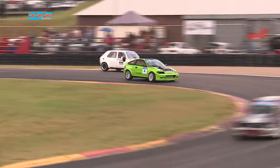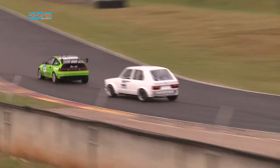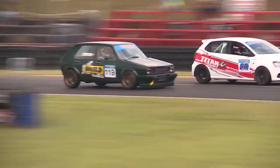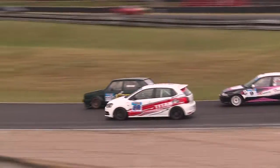Donnie Daisel sees it coming and goes defensive. Henning had no choice. Had to try and go on the outside line. Not the ideal line there for turn 2. But he gets good drive and see if he can stay there. Further back through the field there, the 119 machine coming through and having a big dive on the inside.